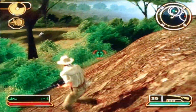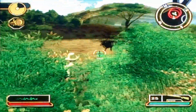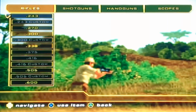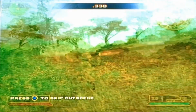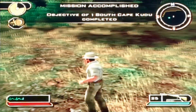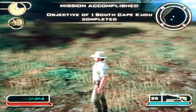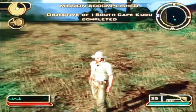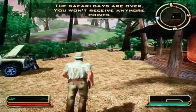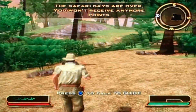Oh, kudu's down here. He's running this way. I forgot to switch to the recommended gun. It's a 338. Oh, wow! I just took a blind shot, and that actually got it. Yes, celebrate that. We are the best hunters in all of Africa, dude. Okay.